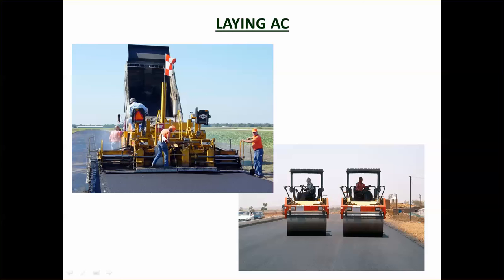There's a screw conveyor spreading it along the whole width there, and then there's something leveling it to give it that nice shape. You can see that guy there is continuously adjusting the level to make sure that they're getting the right shape. After you have laid it down, you'll come along with rollers and roll it to get the correct compaction. However, AC doesn't compact down very much. It's already quite a compact material.